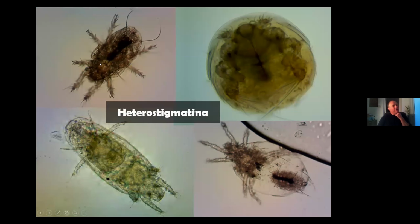The top left is a pygmephorid mite. That's a soil dweller, and we've already told you how they breed. And we also have the very bizarre-looking one, which looks a little bit like a horseshoe crab. That's a scooter-carried mite, and it's got very long bristles on its back legs. So really, really distinctive looking creatures.